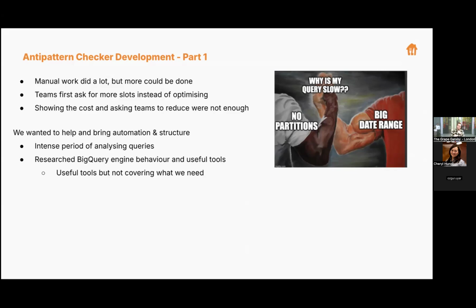For example, Google Cloud's public library has an anti-pattern checker written in Java. It wasn't very applicable to our use case, but it inspired us a lot because of the scope that we wanted to cover. We decided to develop something of our own from scratch.